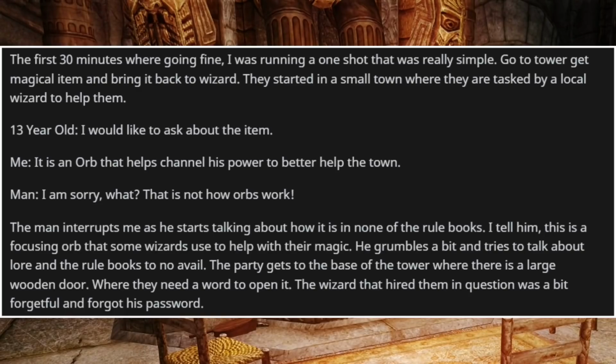13-year-old: "I would like to ask about the item. It is an orb that helps channel his power to better help the town." The man interrupts. "I'm sorry, what? That is not how orbs work." The man continues to interrupt me as he starts talking about how it is in none of the rulebooks.